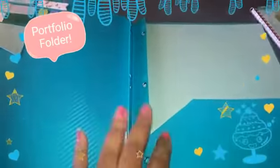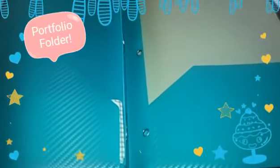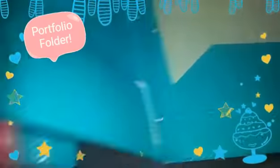Because there's a lot of times that you have stuff that you're constantly needing to work on, and this would be the place to keep it. This is for like class assignments.